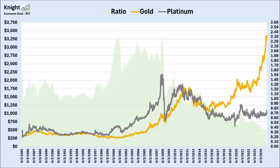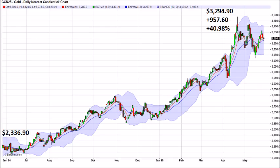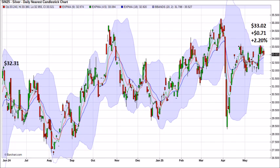On the 27th of May, 2025, again it was trading at 0.33 ounces of gold to buy 1 ounce of platinum, 0.04 from its all-time historic low of 0.29. Gold overvaluation market sentiment relative to silver or platinum is a distinct possibility in 2025. Over the last 12 months, gold has rallied $957.60 per ounce, or up 40.98%. Silver during the same 12-month period was only able to grind out a 2.2% overall gain.